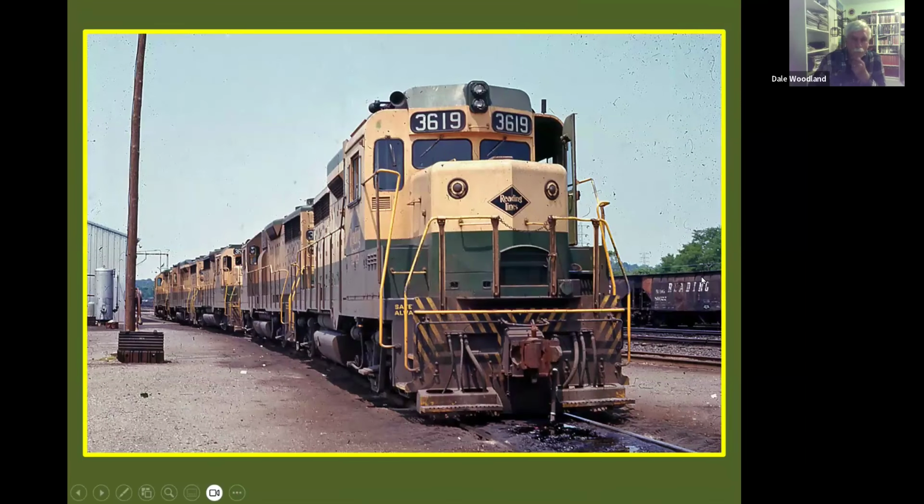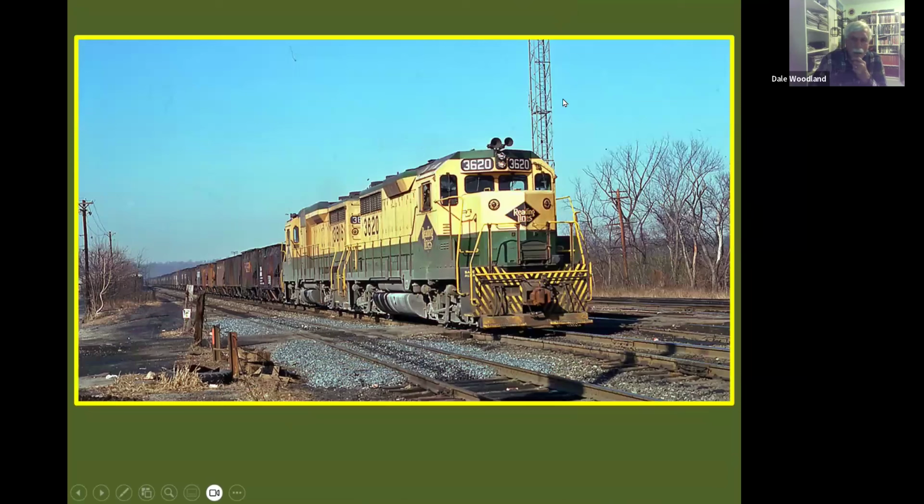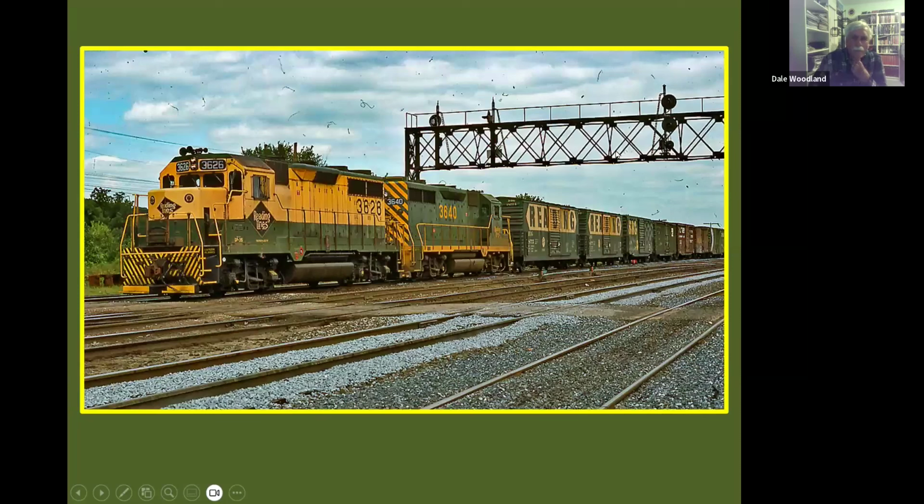The engine terminal, a mix of GP30s, GP35s. They did light servicing here. Any heavy maintenance had to be done out at Reading. Westbound train, 3620, the first of the GP35s, the 6501 when it was delivered. Coal train. It would have been bituminous in those days, more than likely, off the Western Maryland. It's always nice when there's a lot of Reading cars in the consist.